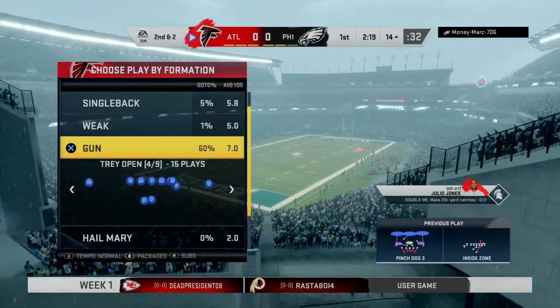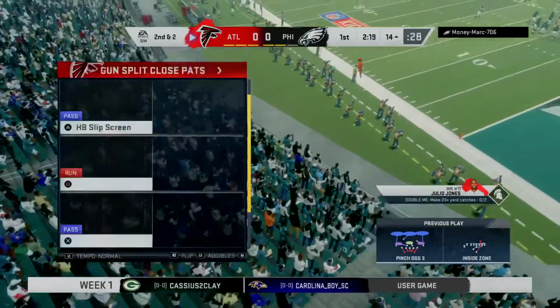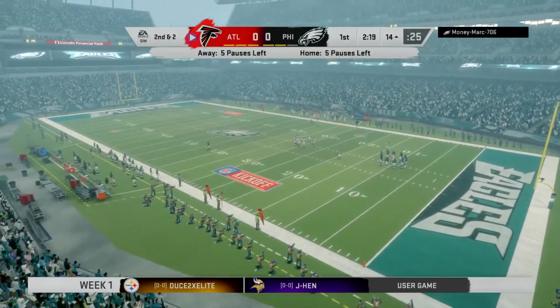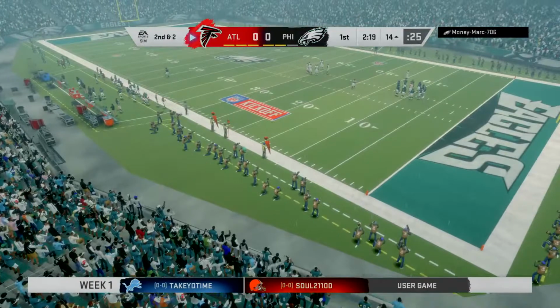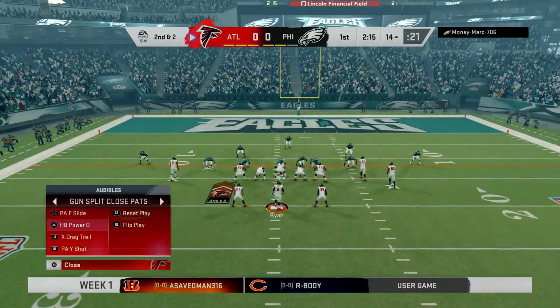Sometimes you get multiples. What I always love on these offsides is when each side points at the other. Hey, you did it. No, you did it. They deciphered that one correctly. Second and 2 now. The penalty leaves them in pretty good shape.